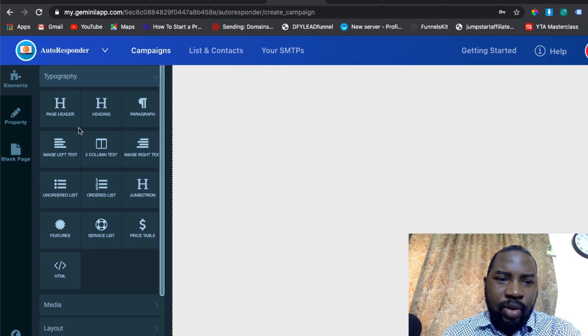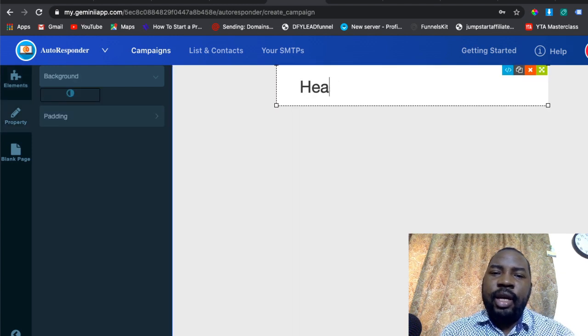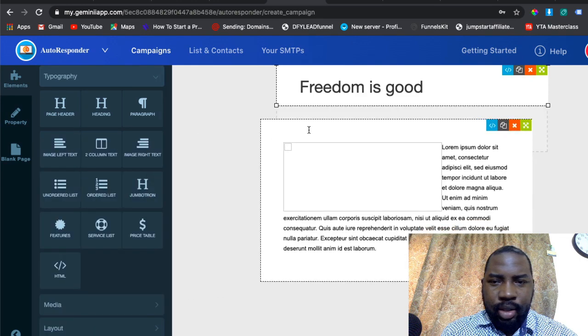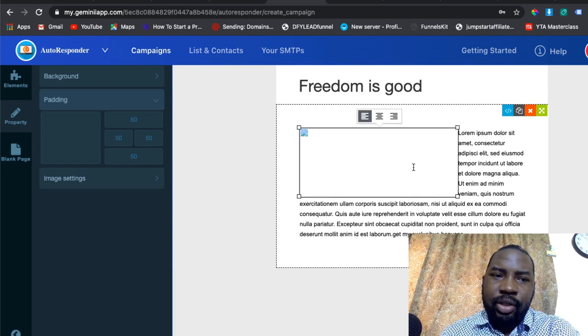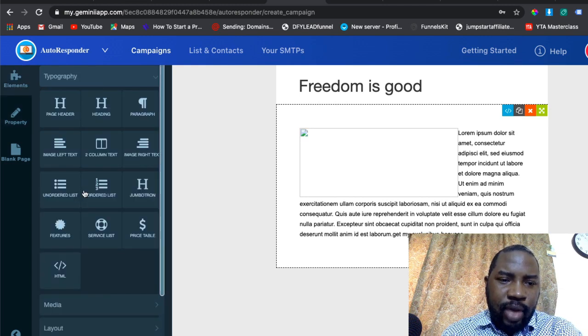So all you need to do is come here. You can drag your header and maybe give your header a name. Freedom is good. Anything you want to type, put it here. Buy it, get my exclusive bonuses. You understand the point. You can also add pictures here, maybe a picture of yourself and all of that. You can also add anything.